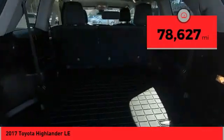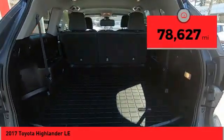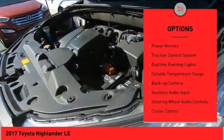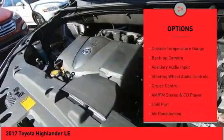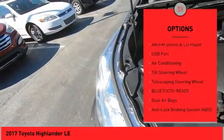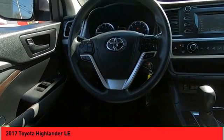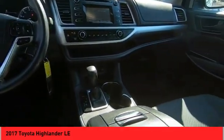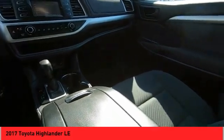This vehicle has less than 80,000 miles. Here are some of this vehicle's great options: all-wheel drive, alloy wheels, power mirrors, traction control system, daytime running lights, outside temperature gauge, backup camera, auxiliary audio input, steering wheel audio controls, cruise control. Your new ride is just a phone call away.